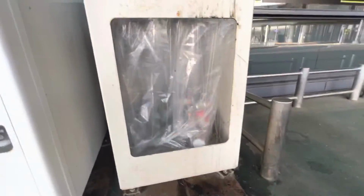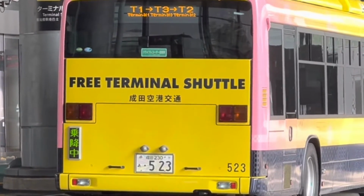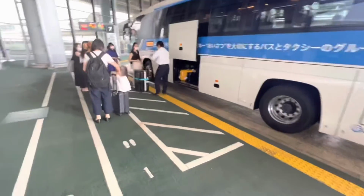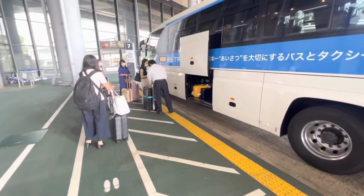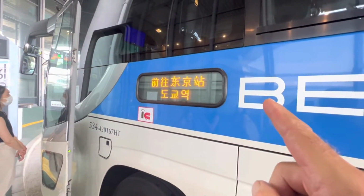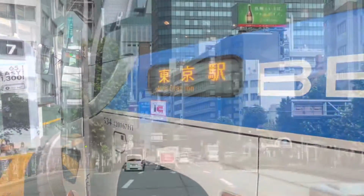And then this bus right here, free terminal shuttle. The yellow bus gets you from terminal to terminal. The bus to Tokyo Station, so you get in line. Look how everything's all processed perfectly. And the guy tags it all and puts it in. Look at this. On the side of the bus is a Kanban, normally in the front and the back, right? But Tokyo Station, you can't screw it up.